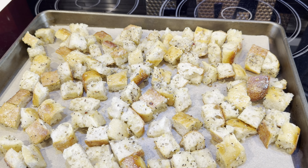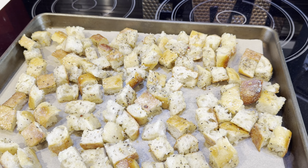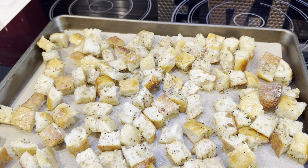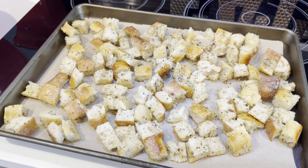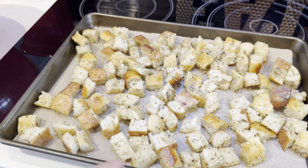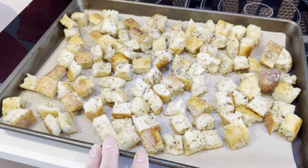Are they less expensive? I guess it depends what brand you buy. I mean, you are using a whole stick of butter, so that's about $1. And the bread cost us 71 cents. So it's less than $2, but most store-bought croutons are less than $2. But they taste so much better.